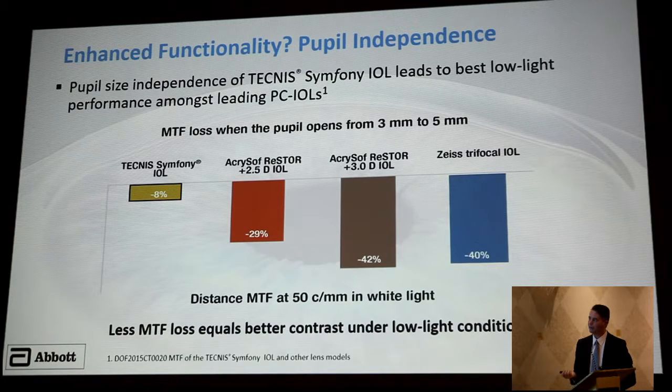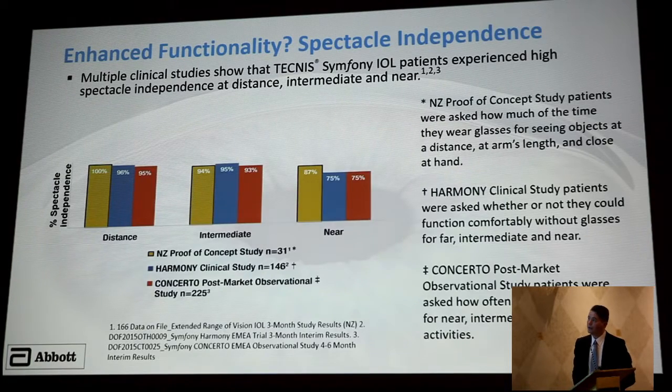The Zeiss trifocal also has some issues with people with large pupils, and the amount of glare and halo goes up. And that's true of what we would see in the traditional multifocal lenses, including the original Technis multifocals. So there are studies reviewing how happy patients are for distance, for intermediate and near. And the 3 studies are pretty close. Again, this is the shortfall.